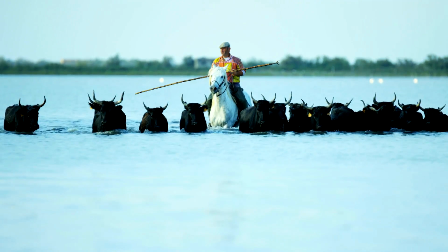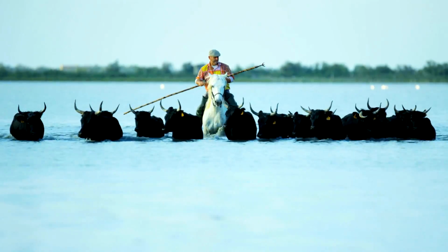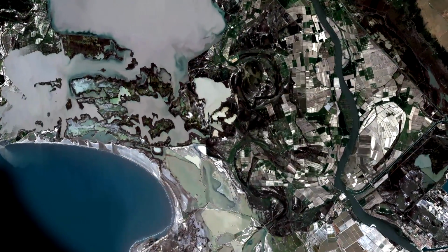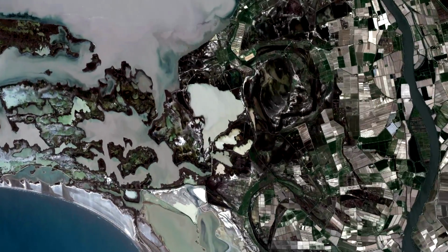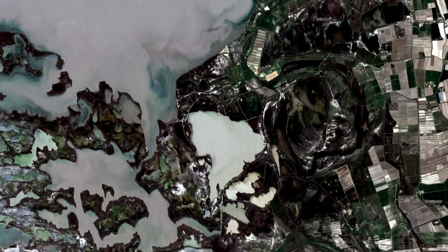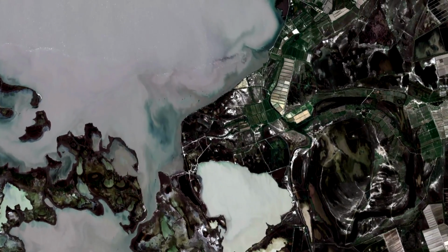Will Europe's first climate refugees be from the Camargue? Here, humans have waged a constant battle against the Rhone and the Mediterranean to shape the land. Civil engineering work, notably the dike built in the late 19th century, has enabled 150,000 hectares to be reclaimed from former marshlands for livestock and crops.